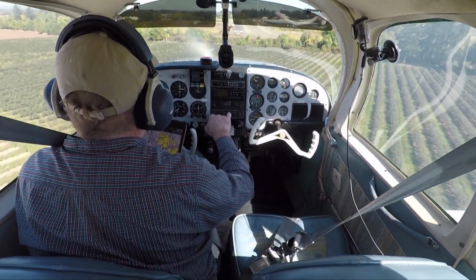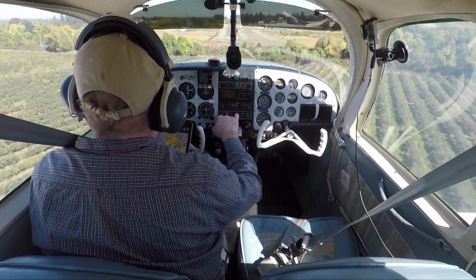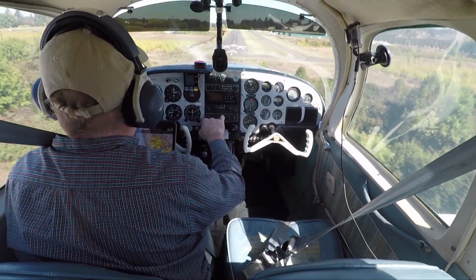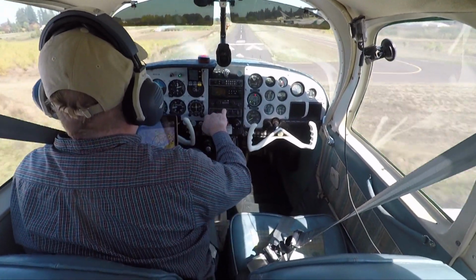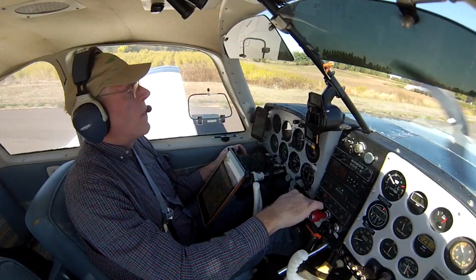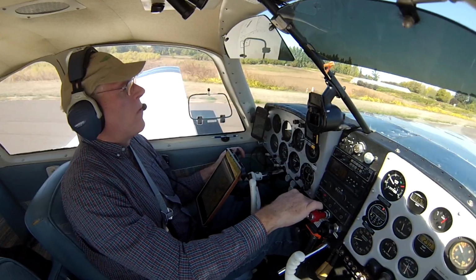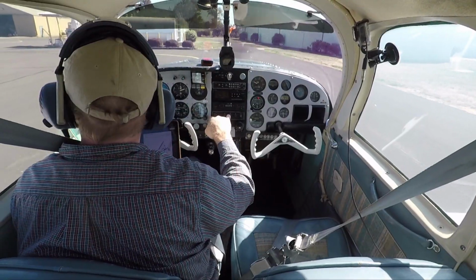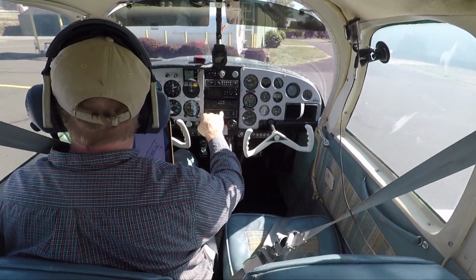So there you can see I straightened out the airplane, and a slip is where you fly the airplane sideways in order to lose altitude. This landing is much better than the last one, although as you'll see in a sec, I bounced just a tad bit. I don't know if a passenger would have noticed. You can kind of see it in the video, but it wasn't that noticeable.